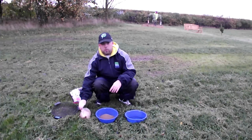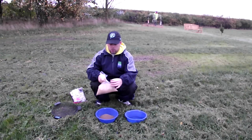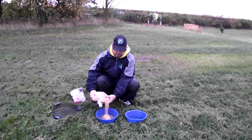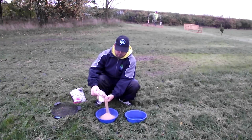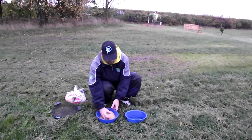And then what I've got as an additive today, just to give a bit of fizz. I don't want it to completely explode out of the feeder. I do want it to hold the bottom, but I am going to be putting some particles in it, which I'll go through when I'm on the box. But I've got some brown crumb just to give a bit of explosion, but we're still going to make it heavy enough to stick to the bottom. So I've got about four parts Pro Natural to one part brown crumb, and that brown crumb is just going to give it a bit of aeration.